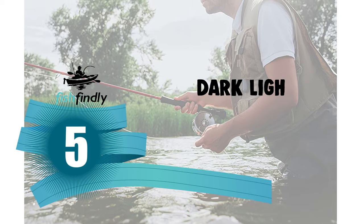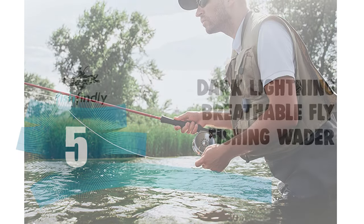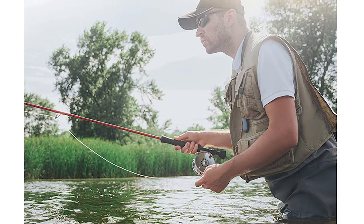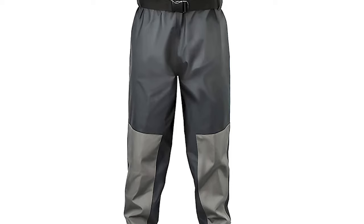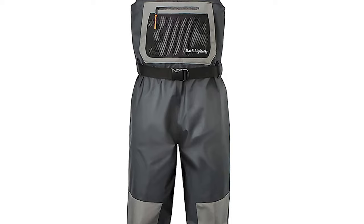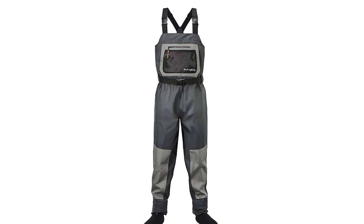Number 5. Dark Lightning Breathable Fly Fishing Wader. Are you searching for the best fly fishing wader for your ordinary use? Try not to stress. Here is the best fly fishing wader sitting tight for you. This Dark Lightning Breathable Fly Fishing Wader is perhaps the most ideal decision for you. This fly fishing wader makes certain to carry a grin to your face.